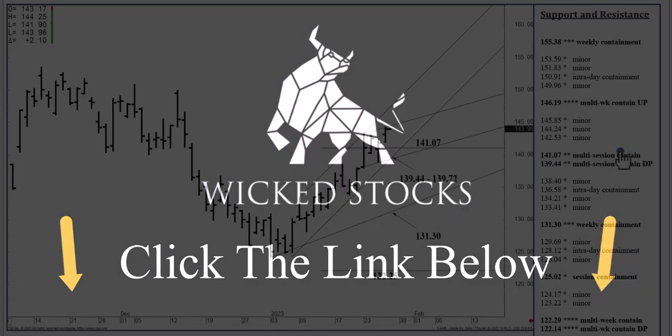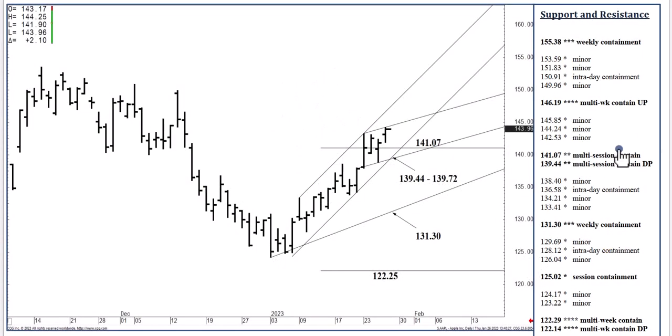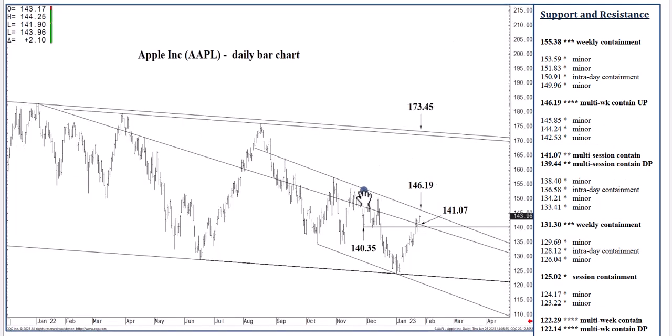So for swing traders, 3 to 5 day swing traders, day traders, you're bottom picking the 139.44 to 141.07 region, and you can sell the 146.19 level. You can sell it short, or you can sell it if you have a long position. You could take profits here. We could play ping pong, if you will, inside of this 141.07 to 146.19 region for the next 3 to 5 days, perhaps.